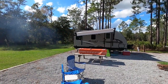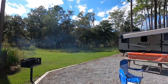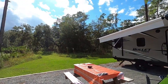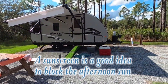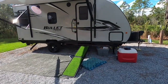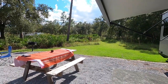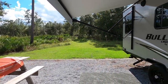Okay, it's almost 3:30, and here is the problem with these campsites that you back in facing west. Getting smoke from our fire pit is as the sun comes down, your awning is rendered ineffective. All of your shade is cast forward of your camper. So that is pretty much the only drawback we've seen with this campsite, is once you crest high noon and start to enter the afternoon, you are in the blazing sun.